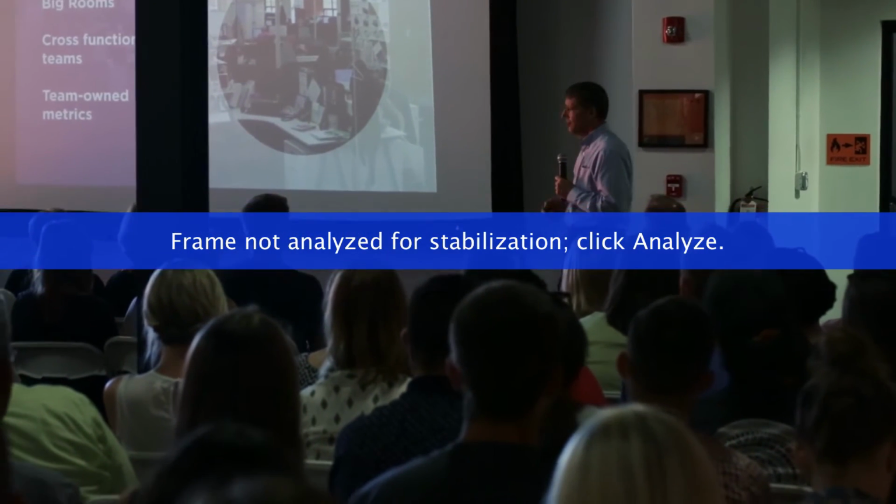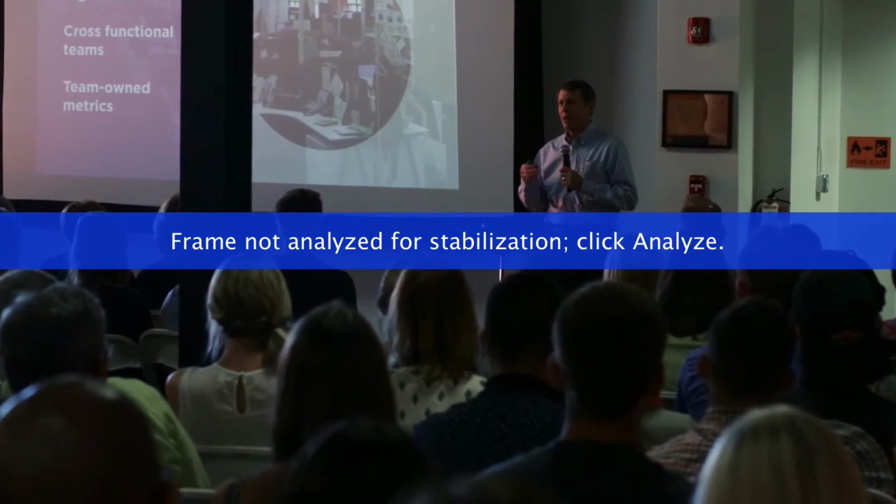What I thought was really interesting was because of that, you had ownership. It was no longer, well, my job was to deliver the design at this point and hand it off to the next guy. So there was this notion of a team owning the metrics, team owning the overall schedule, et cetera.